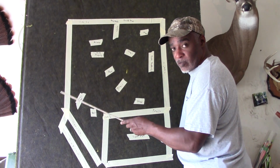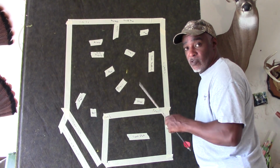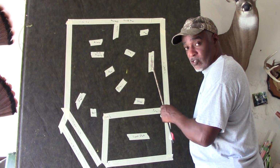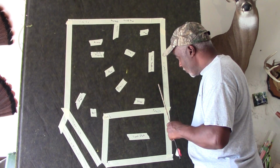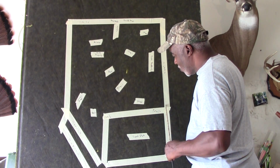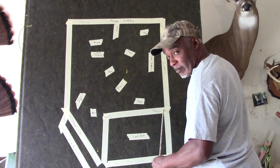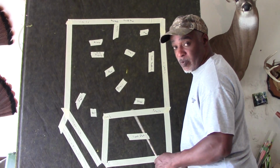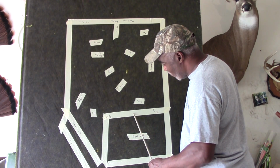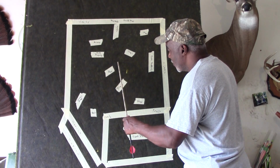So what the bucks will do, if they run those does straight through here into the bedding area, and if the does aren't in heat, the bucks will leave. I know they'll come back out, but the does will stay in there. The bucks will come back out right on this trail. They might go up on this trail too, but for the most part, he's going back to where he came from. So by me having this drag line, the scent line on this trail, he's pretty much saying, oh man, it's a hot doe. So he'll come back out, hit this trail, boom, pick up that scent line, come back in, right behind my stand, right around there, give me a shot.